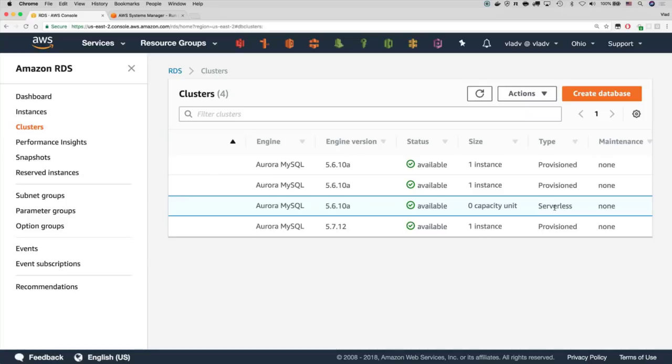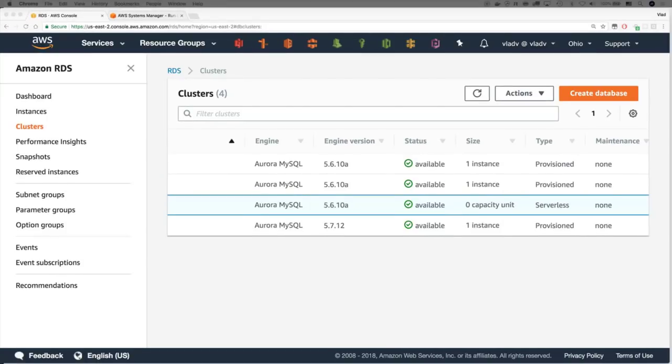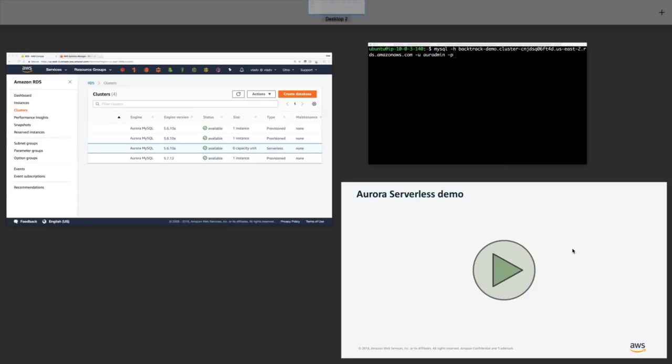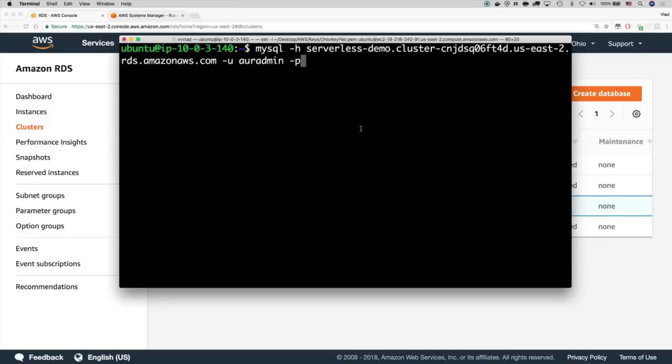So I'm going to go ahead and connect to this database and start using it. Now, because the database is inactive, the first thing you will notice is that it will take a few seconds for my database connection to get established. It takes about 20 seconds for that initial database connection to be established.